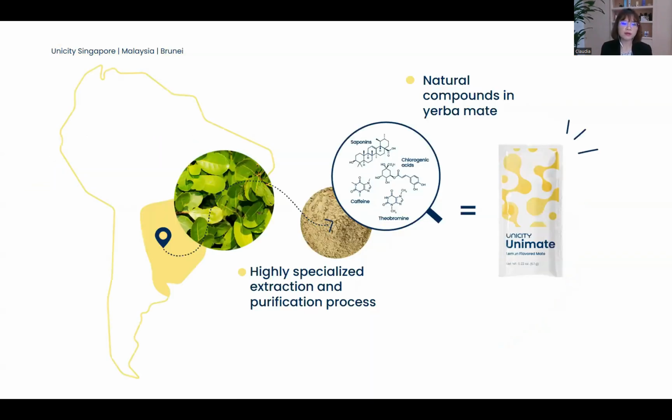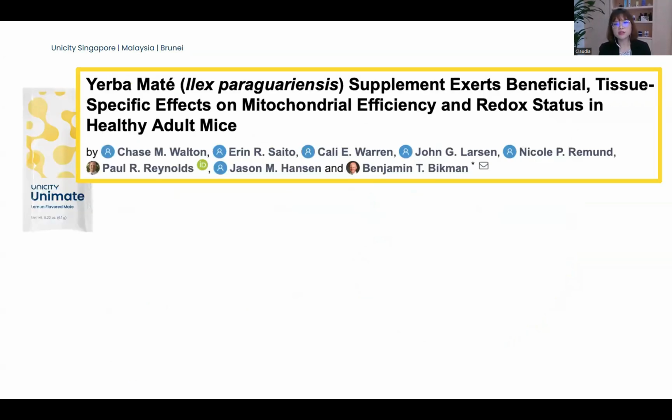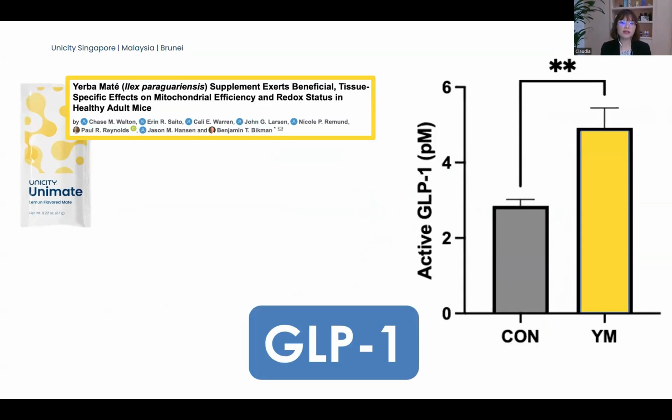Unimate has already been a very popular product, and there really isn't a competitor that can do it quite like us, in terms of our process and the concentration of chlorogenic acid. In one of our internal studies, we found that it's able to increase GLP-1 by up to half, so closer to double. I think this is actually very significant because this is food.